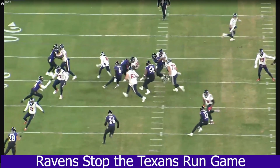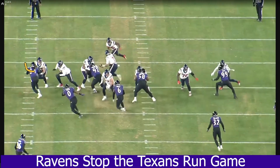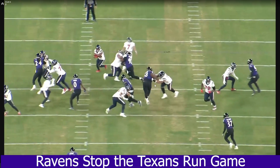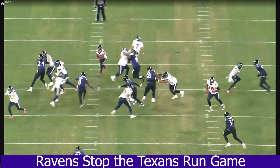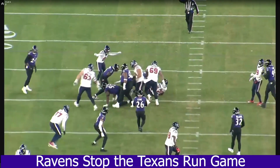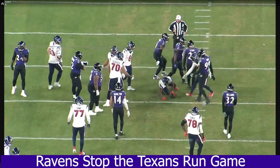Bam. Look, Queen. Look at Michael Pierce. All of them. Queen, Roquan, Michael Pierce. Look at Pierce get rid of his guy, and now he's won his gap. Queen won his one-on-one. Roquan is definitely going to win a one-on-one with Mechie. I don't think Mechie, however you say it, wanted any parts of that.